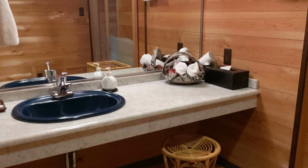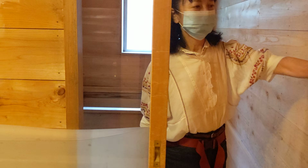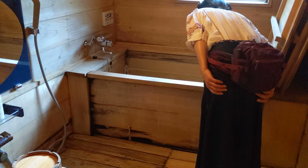The sink. And denki tsukete. And this is a shower and a tub combination. Swinging back around.